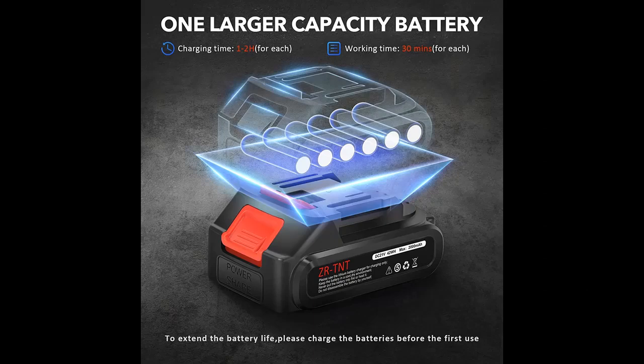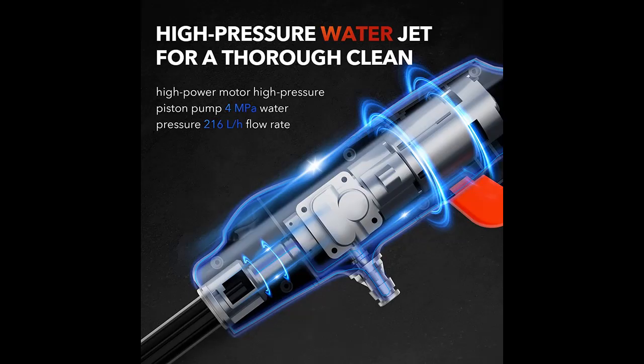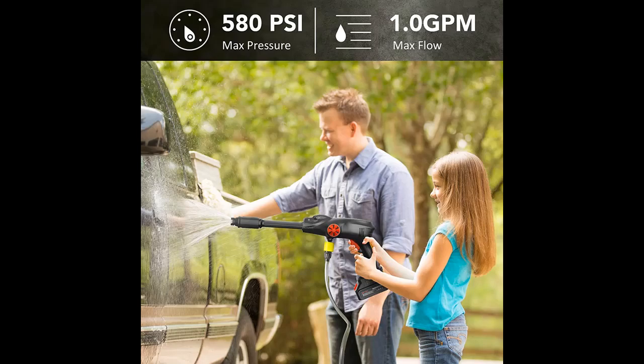Power through a variety of cleaning tasks with 580 maximum PSI and 1.0 GPM, portable cleaning on the job site or at home, with 10x the cleaning power of a garden hose, with the ZR-TNT 21-volt 2.0 amp battery powered. The pressure wash machine is ultra lightweight. Even with the battery and lance installed, it only weighs 2.9 pounds.